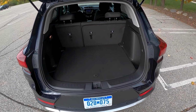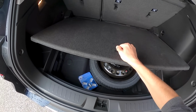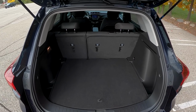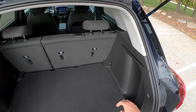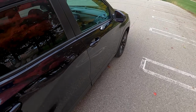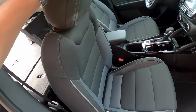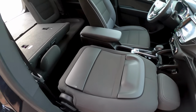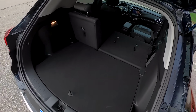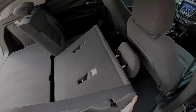The one thing I do really like about this Trailblazer is just all the space you get. For this class, this is a pretty good amount of room. The rear deck loading height is a little bit high, but the back seats fold completely flat, and the Trailblazer has a little bit of a party trick where the front passenger seat will also fold completely flat. Look at that. Chevrolet has photos of people putting kayaks in their Trailblazers, and it'd be a small kayak, but you could probably do it.